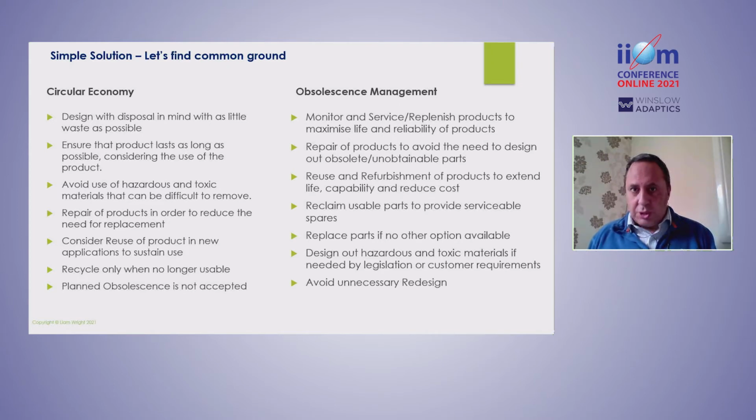In obsolescence management, you monitor and service replenish products to maximize life and reliability of the products. You repair products to avoid the need to design out obsolete and unattainable parts. You reuse and refurbish products to extend the life, capability, and reduce cost. Reclaim reusable parts to provide serviceable spares. You replace parts if no other option is available. And you design out hazardous and toxic materials if needed by legislation or customer requirements. The primary thing is that you avoid unnecessary redesign.